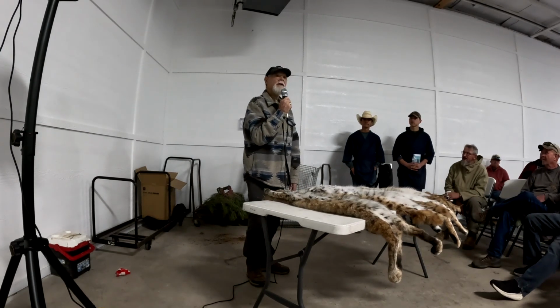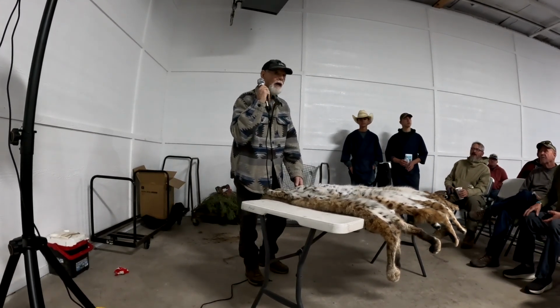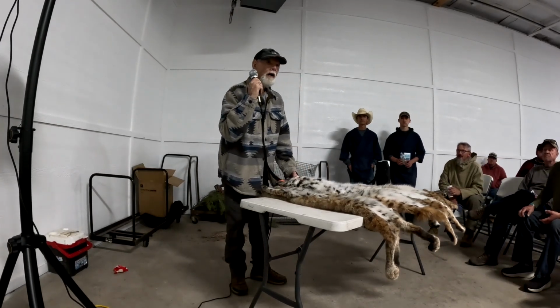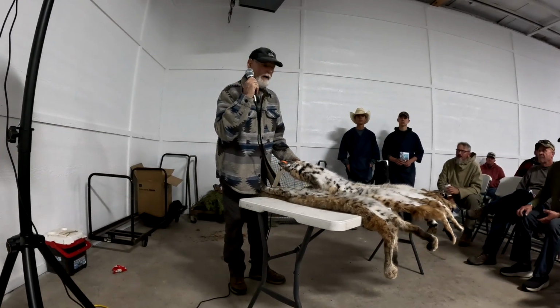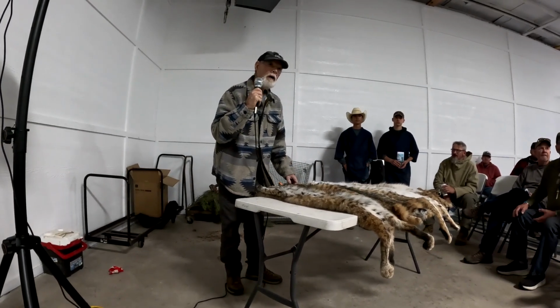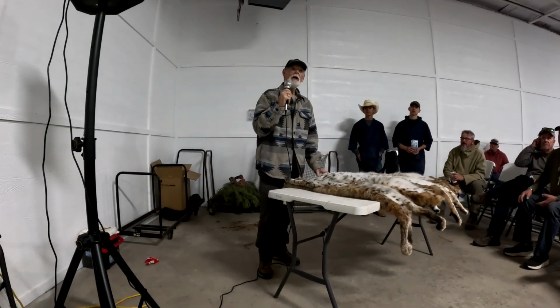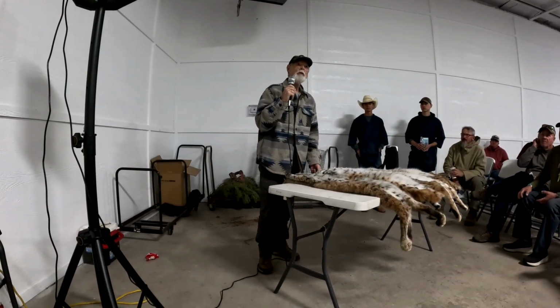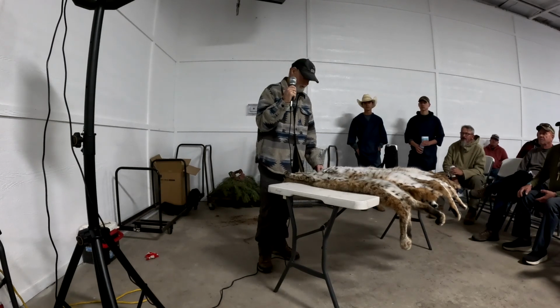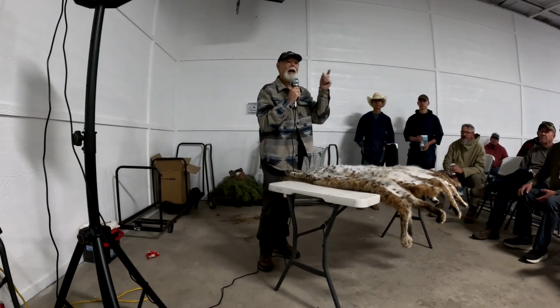Anything else? What about the bottom lip and the ear cartilage? Do you like the ear cartilage taken out and the ears picked up? Do you like the bottom lip removed? The bottom lip's fine. It can be removed. It kind of gets in the way anyway. Just whack it off.